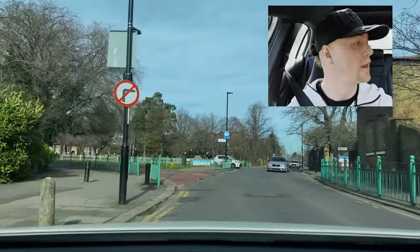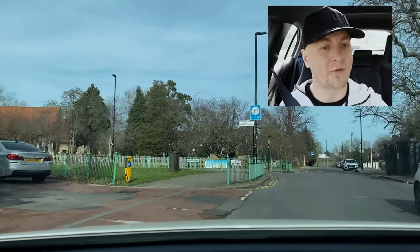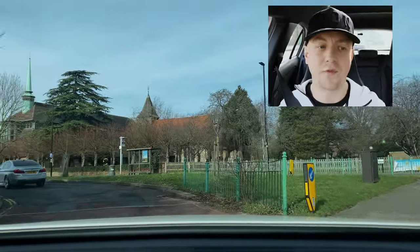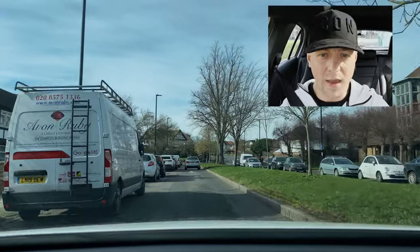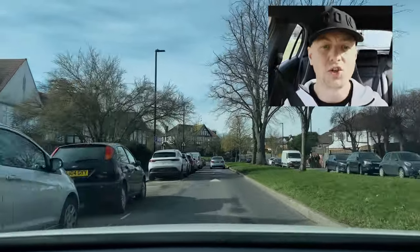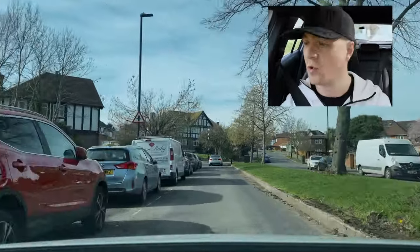Take the next road on the left: mirror, internal, left external mirror, and signal left, and then I know it's nice and safe, and everybody knows where I'm going next, and that's the way we want to show the examiners how we turn.